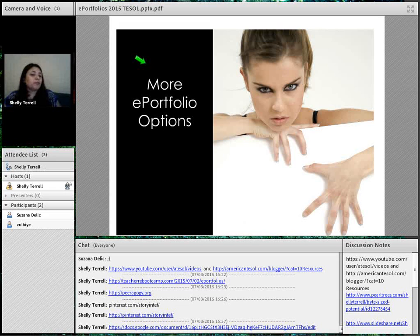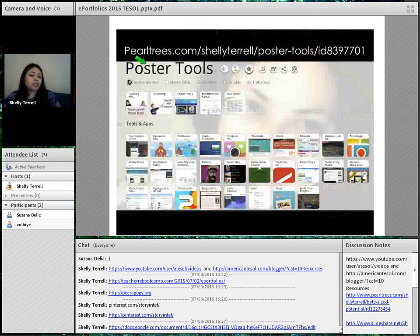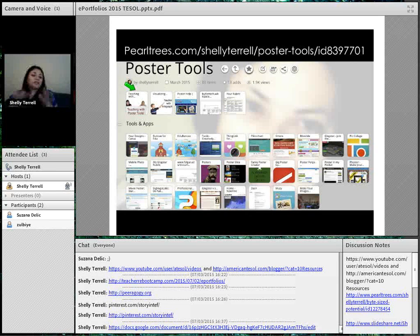So there are more ePortfolio options out there, not just the ones I mentioned. A lot of them are under my bookmarks for poster tools. For example, there's another board-like one. A lot of them look like boards nowadays because it's just easier to present a board and to see that digitally. There's one called Blendspace. Blendspace.com is a good one. It looks a lot like EduClipper. They can even add reflective, interactive exercises for those who are going to interact with their portfolio.